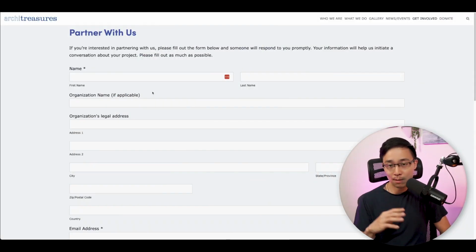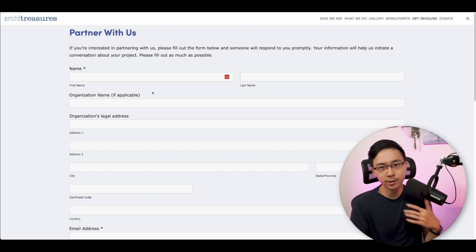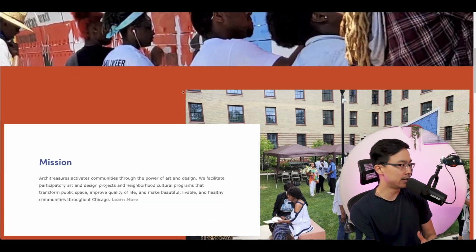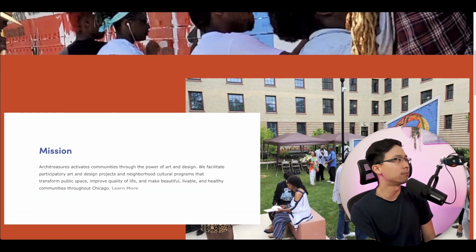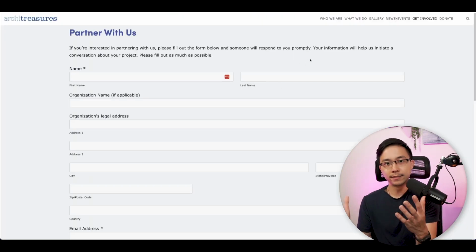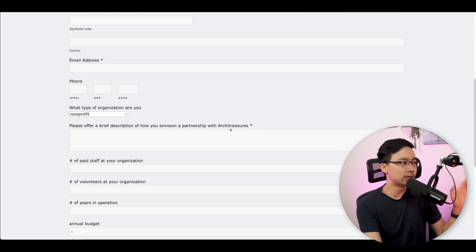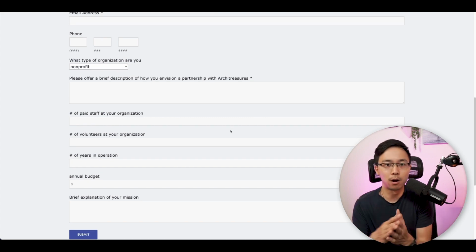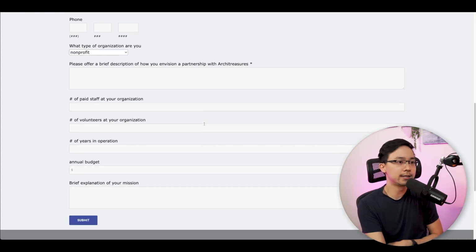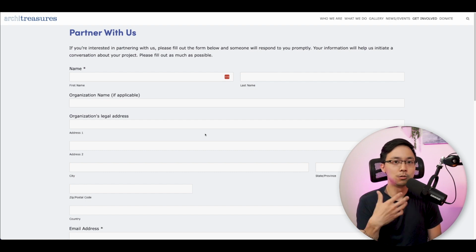All right, so for this example section, all I did was I searched in URL for pages that have references to partner with us or partners. So from here, what you can see is this site, architreasures.org, looks like it's essentially activating communities through the power of art and design. And the page that I found from them is their Partner With Us page. And from here, what they've done is that they've essentially set up a simple form in which you can input your information as well as what you'd like to do in terms of potential partnerships with Architreasures. So this is just a very simple example here, but what you can see is that just by creating a simple form, we can start to intake these sorts of folks into our partners program.